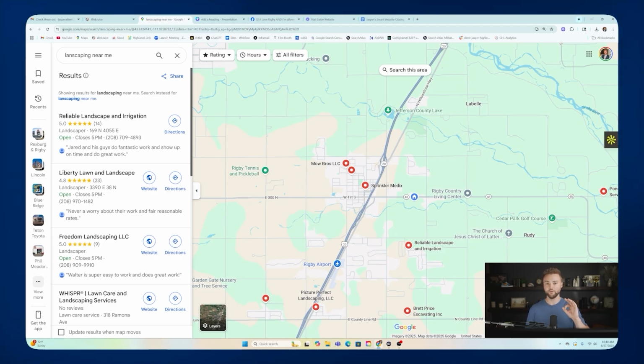So you want to pick 3 complementary niches. In this case, you might pick landscaping, you might pick pool builders, and you might pick pest control. Those are 3 businesses that typically kind of work together. Landscapers know pest control companies. Landscapers and pest control companies might know some pool builders because they're all kind of related to the home service niche.